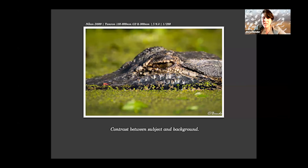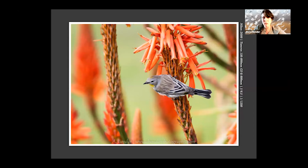So any contrast, any way to build depth in our images can help us tell that story and bring that story to life for our viewers. And again, contrasting colors, a great way to do that.